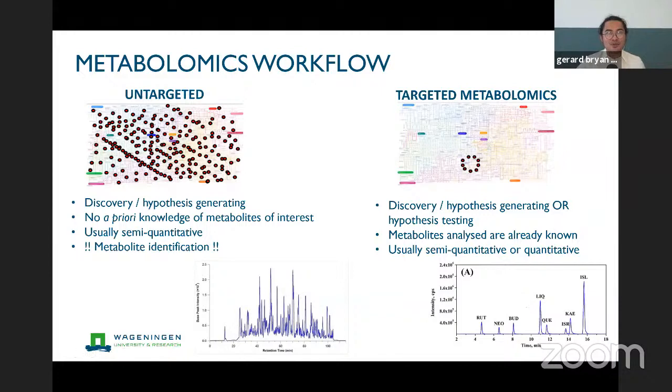Metabolomics has two workflows. We can either work on an untargeted basis or a targeted basis, whereby in an untargeted setting, this is what we call a discovery phase. So we don't really know what we're looking for. We just inject a sample in either an NMR or a mass spec, and then we let the machine tell us what it sees.